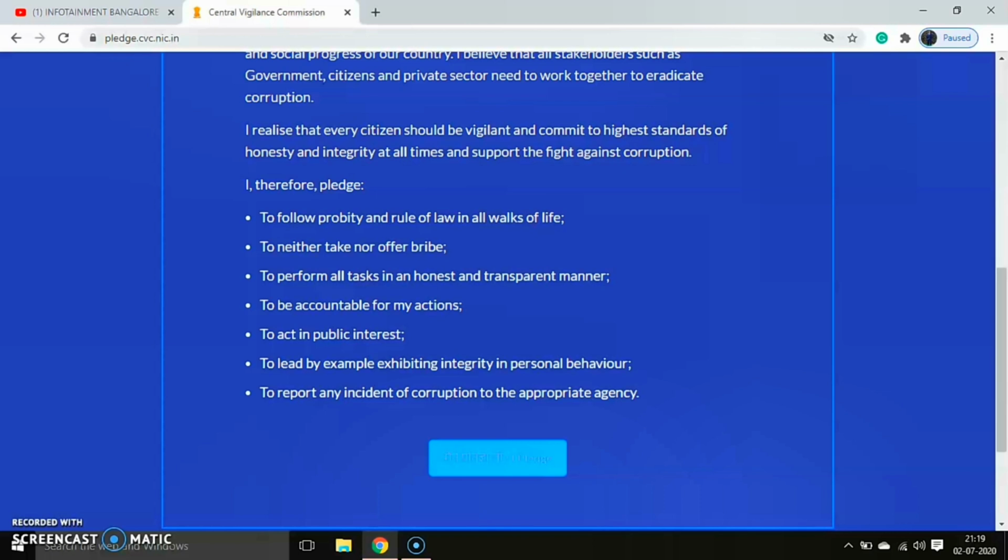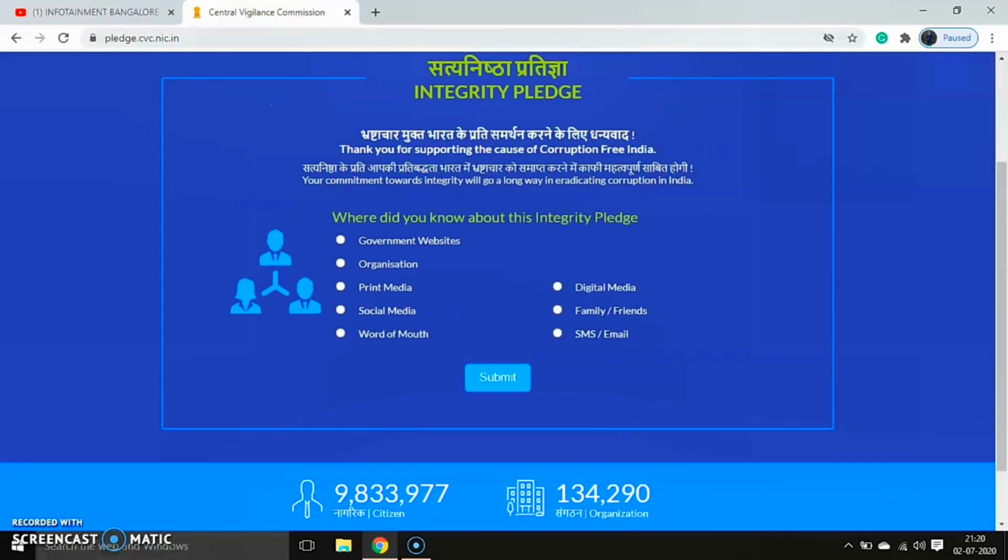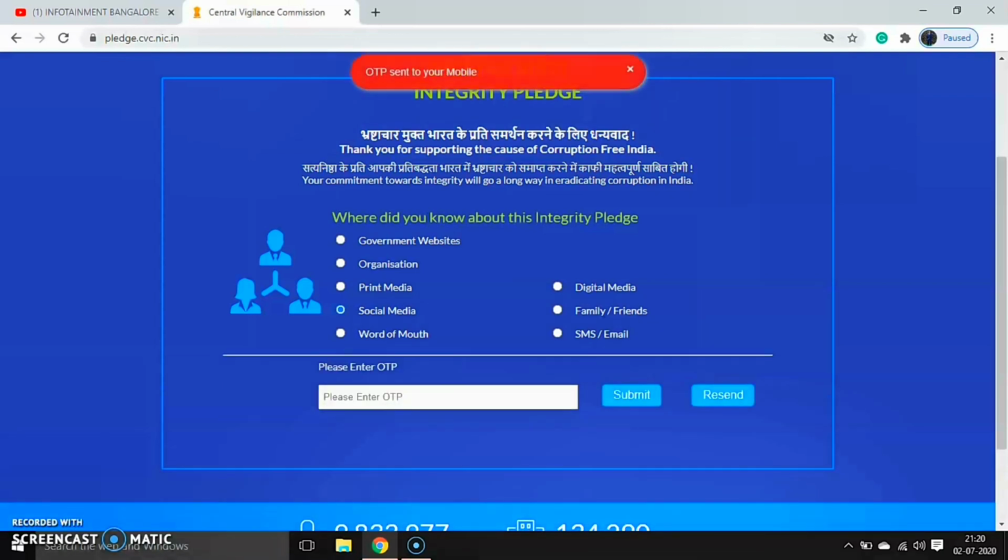After you read the pledge, you can click I pledge, and then you will be asked how did you know about this pledge. So you can type your source or you can opt your source. I got to know about this pledge by social media, so I'm going with social media. When you click submit, you will receive your OTP. So please type the OTP received in your mobile number. It will be active only for 15 minutes, so make sure you enter the OTP within the stipulated time.